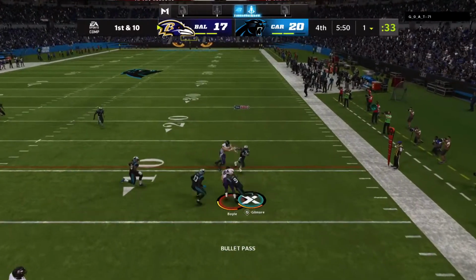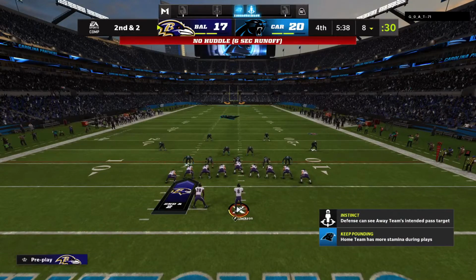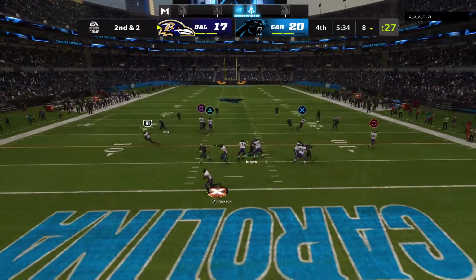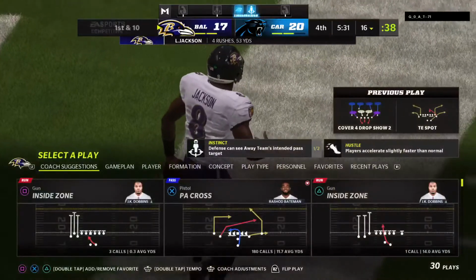Just in general, when you're passing in the fourth quarter with a lead, no matter at what point, you've got to be super careful. Got to be careful, and sometimes you can be so careful that you end up running yourself into an error. Looking to throw again on 2nd down. Jackson. And out of bounds across the 15-yard line.